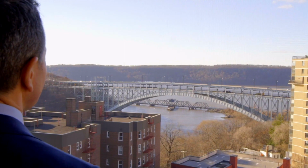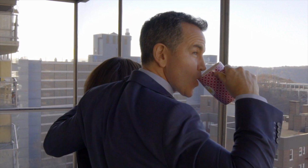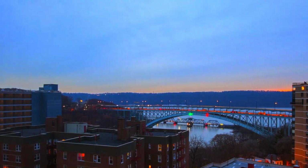Number two, double corner, open views, rivers on both sides. So you have the advantage of both the Harlem and the Hudson River, whatever suits your fancy. Gorgeous views, you literally float up here.